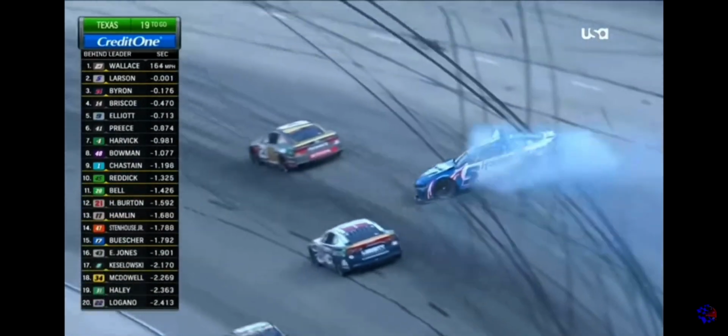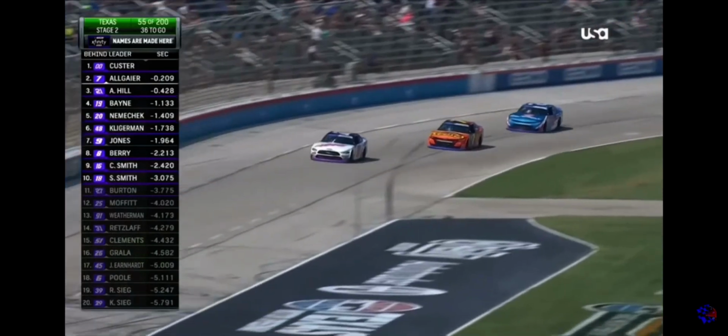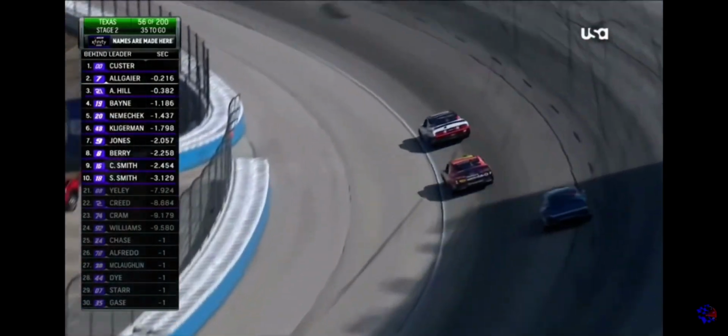He's going to have to stay aggressive, stay tight on the door of this 5. Oh, around goes the 5. He slides it into the wall. The caution comes out. Good clean air to that 7 of Algar. Now, as this run goes on, you might have to block the second groove because we've seen the groove open up. But early in this run, the bottom's going to be where you want to be. We got a spin on the front straightaway, the 6. He's going to hit the inside wall hard.